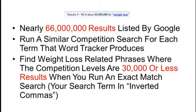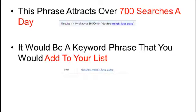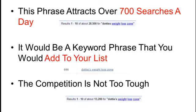According to the chart in an earlier screenshot, this phrase attracts over 700 searches a day. Consequently, it would definitely be a keyword phrase that you would add to your list, as would Dottie's Weight Loss Zone with 696 searches a day, because again, the competition is not too tough. Move down the Word Tracker table and you will find many keyword terms of this type.